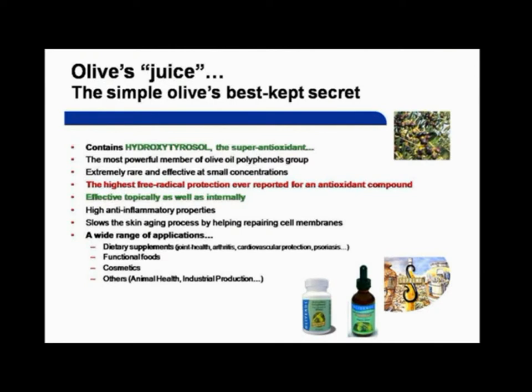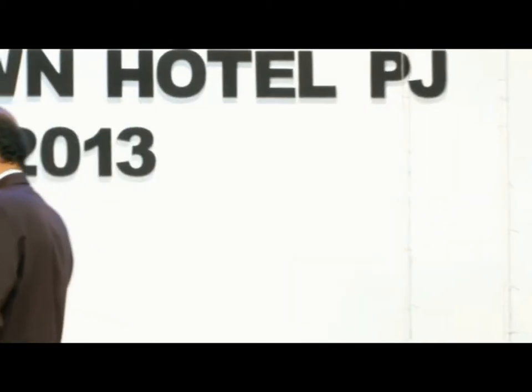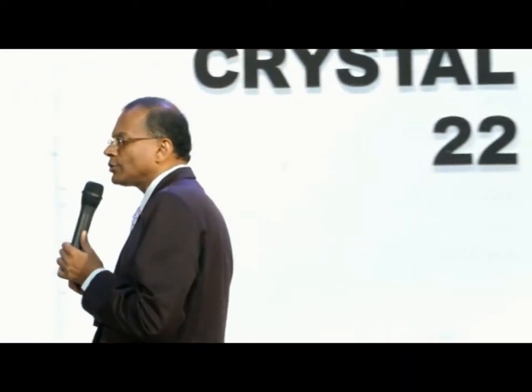So we're back again to what we talk about, the magic, the secret of the Mediterranean diet, and that is where you have this hydroxytyrosol, the super antioxidant. It's the most powerful member of the polyphenol family. It's extremely rare, and that's why you pay a lot of money for extra virgin olive oil. It's extremely difficult to extract, but it's extremely potent. Small amounts can cause a lot of effect.